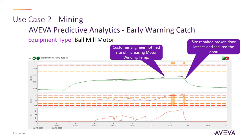And it turns out that, as a result of the extreme vibration that these ball mills go through, latches on the door had busted and the door was left open, changing the plenum characteristics for the cooling. So this was a multi-million dollar warning catch, because if a motor failed, there would be a cascade of particular issues. So that's a good example in a heavy industry.